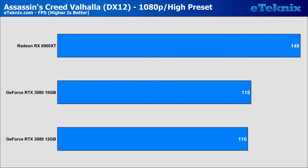So moving on to some game performance, and starting with Assassin's Creed Valhalla. We see the 6900 XT leaving both Nvidia cards in its dust, with a clear 30 frames per second lead. The extra 2GB of VRAM over the 10GB did show a difference, but sadly only of 1.7%.